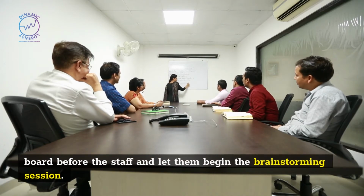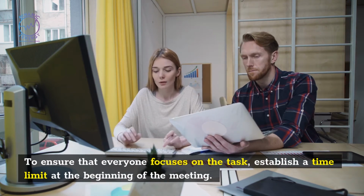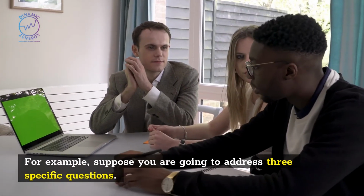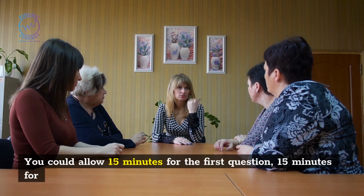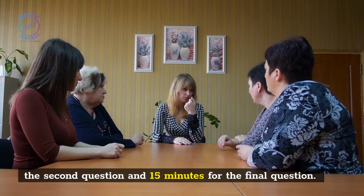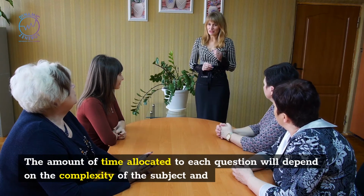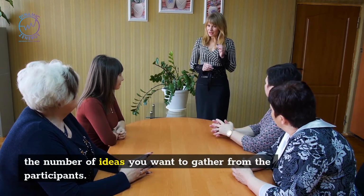the brainstorming session. To ensure that everyone focuses on the task, establish a time limit at the beginning of the meeting. For example, suppose you are going to address 3 specific questions. You could allow 15 minutes for the first question, 15 minutes for the second question, and 15 minutes for the final question. The amount of time allocated to each question will depend on the complexity of the subject and the number of ideas you want to gather from the participants.